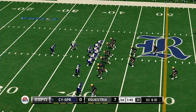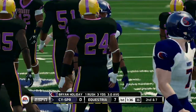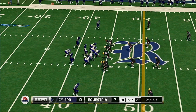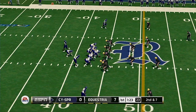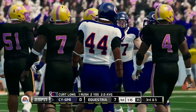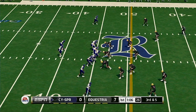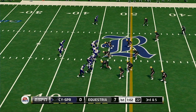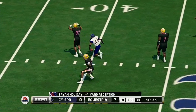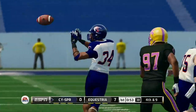From their own 40-yard line, first down. Tackle after a decent run up the gut. From their own 45-yard line, third down. He'll lose big yards. They lose four there. This defense is fast enough that they can create negative yards on completed passes. So the offense might want to consider that next time they try that play.